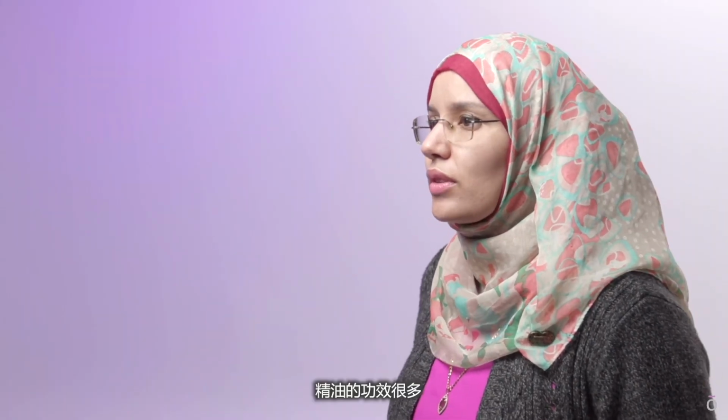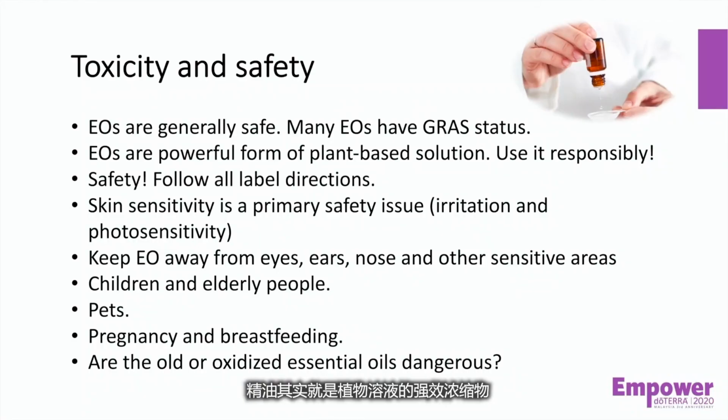Now, with all these positive effects of essential oils, there are still some cautions that we need to be mindful of. Essential oils are generally safe, and many of them have generally recognized as safe status or GRAS status, but you have to keep in mind that it takes a relatively large amount of plant biomass to produce a small amount of essential oil. The essential oils are powerful, concentrated form of plant-based solutions, so use it responsibly, educate yourself on the oil before using it, follow all the label directions.